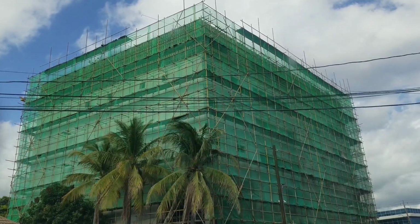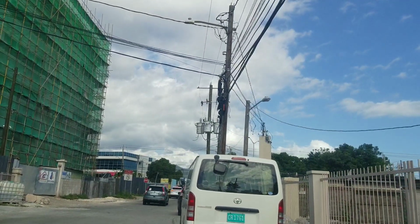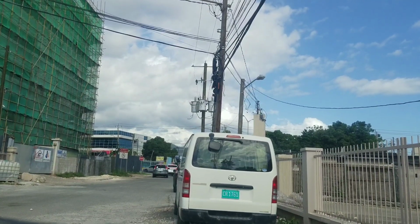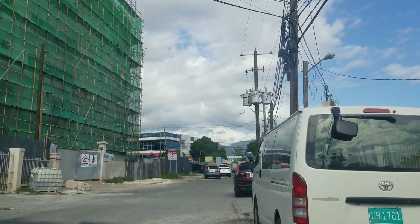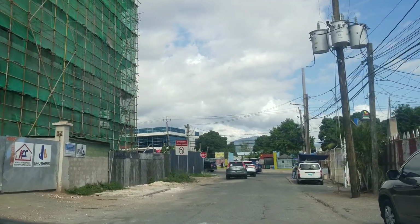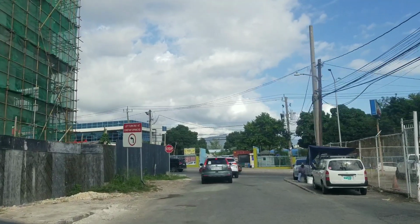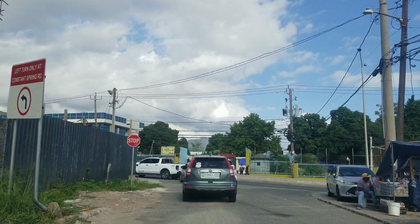And Constant Spring Road was recently upgraded to a 4-lane dual carriageway. So the flow of traffic on Constant Spring Road is very smooth. The road upgrade was under the Major Infrastructure Development Program, and you no longer have the delays on Constant Spring Road that you once did. They put in a lot of street lights, and the flow of traffic is very smooth, even in peak hour. A big improvement.